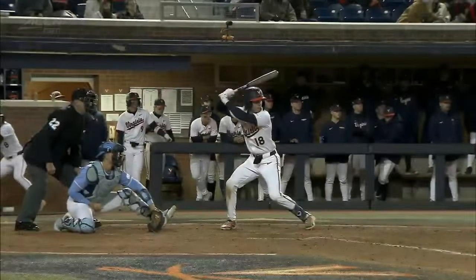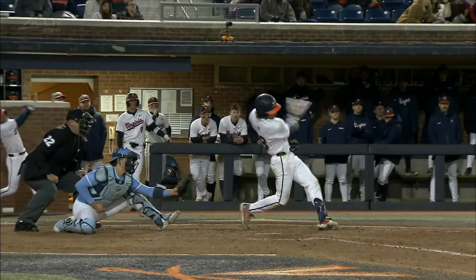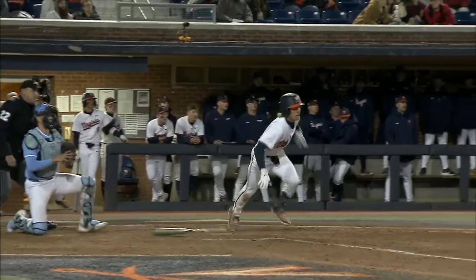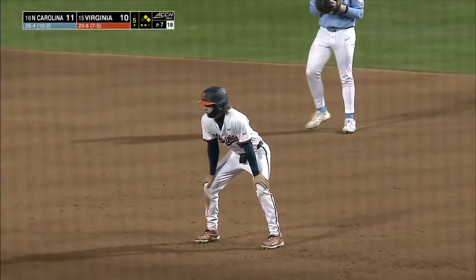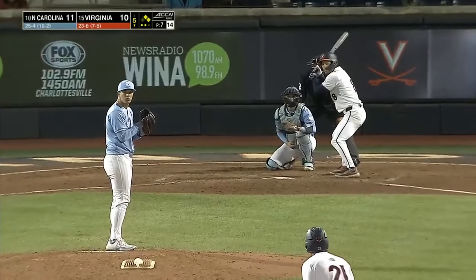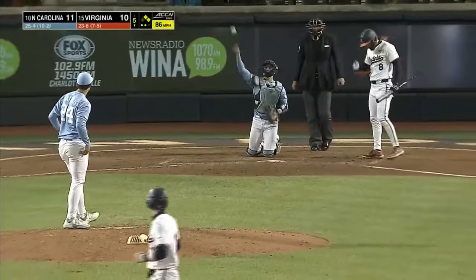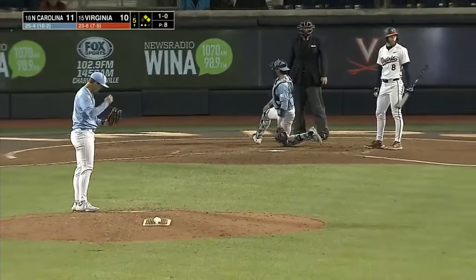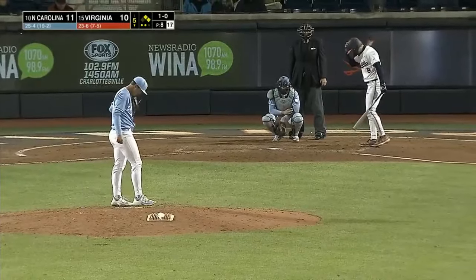Textbook Virginia Cavaliers, 2-out hitting. Oftentimes you look back at a baseball game and you look to 2-out hitting, and oftentimes the team that performed better with 2 outs is the team that ends up winning. But just a beautiful job of hitting right there. Well-located fastball on the inner half of the plate, stays inside the ball and sticks to his strength. Flips the ball into right field for a big RBI. Now here's Sauke. Casey Sauke takes high, 1-0. Hitless tonight, but he's walked twice.